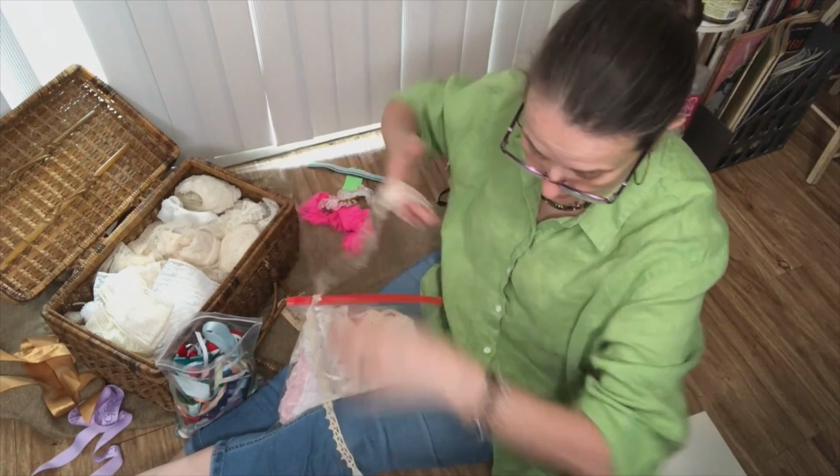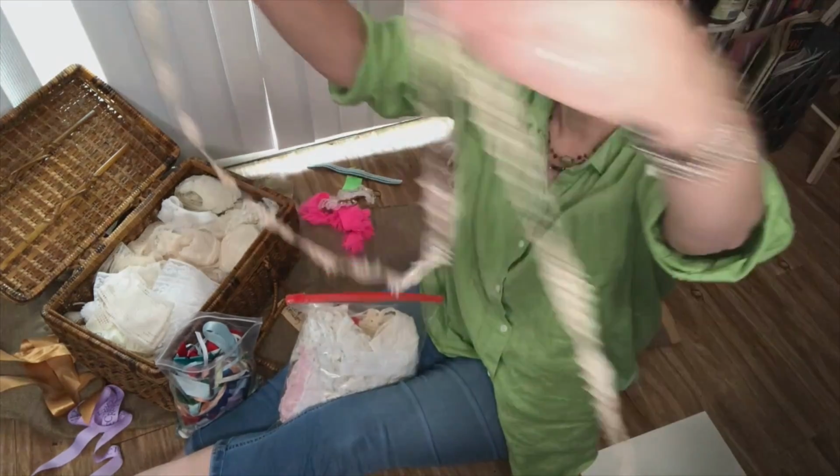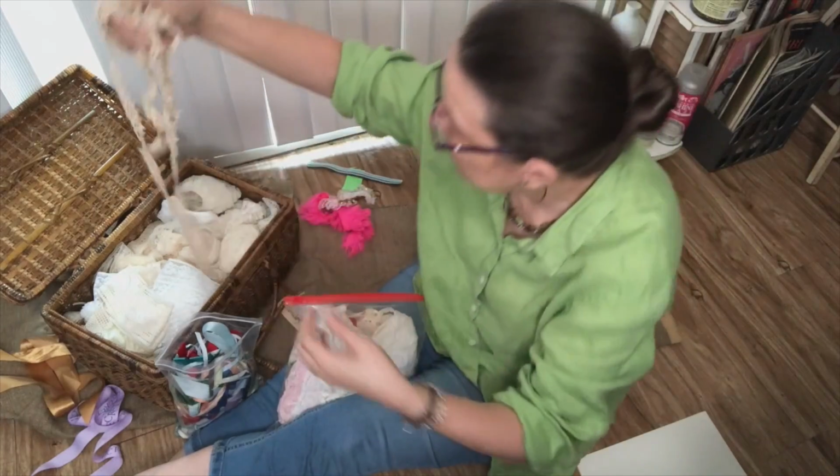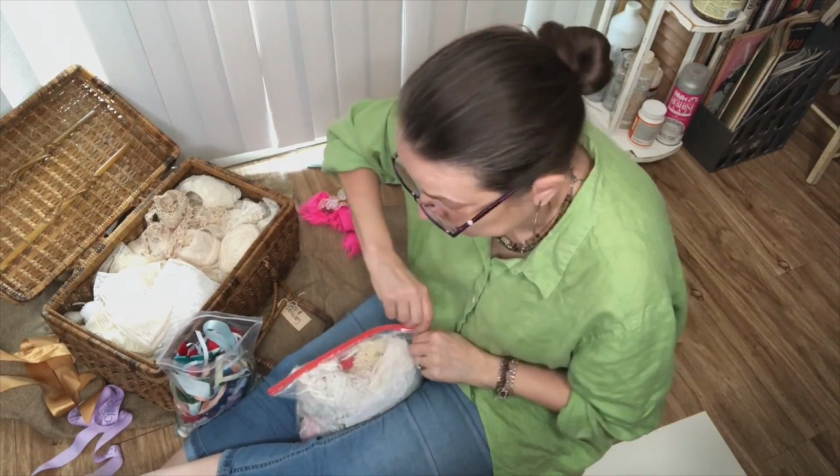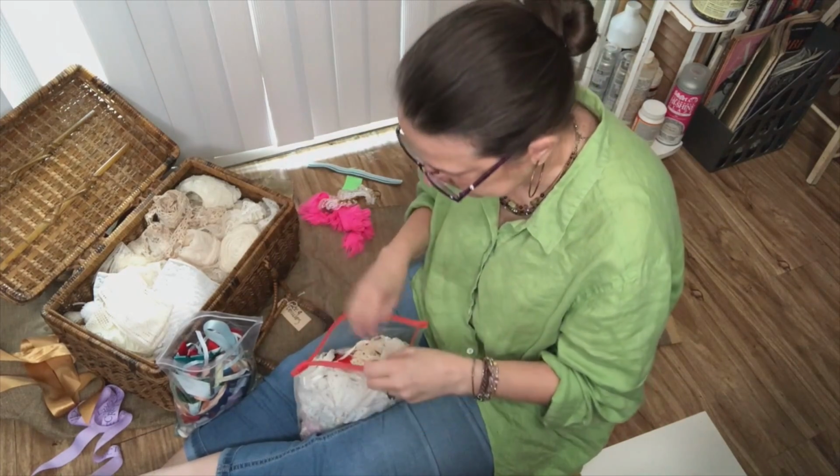All right, there's going to be a lot of this to roll up. So anyway, I just want to show you, there's like 5 yards maybe, just guesstimating. And great, I zipped it back up.